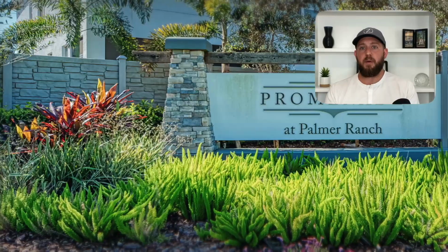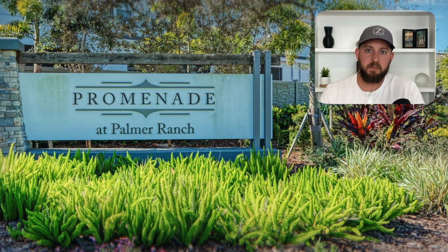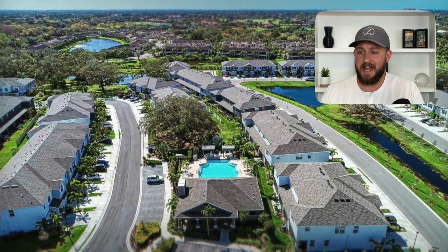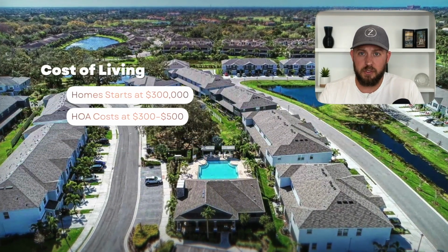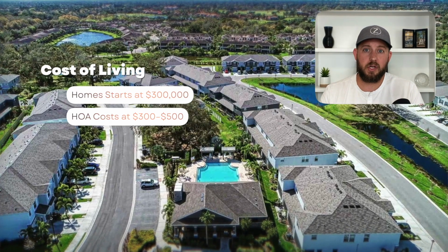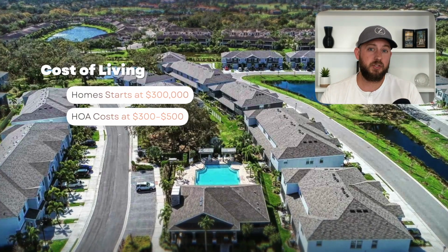Moving on, we have Promenade Townhomes East and West. These 140 townhomes built in 2018 are modern and fresh with 3 bedrooms and attached garages for $300 to $400,000. Each side has its own pool, and the HOA is $300 to $500, which covers all of the upkeep. You're near I-75 and tons of shops, which is super convenient.